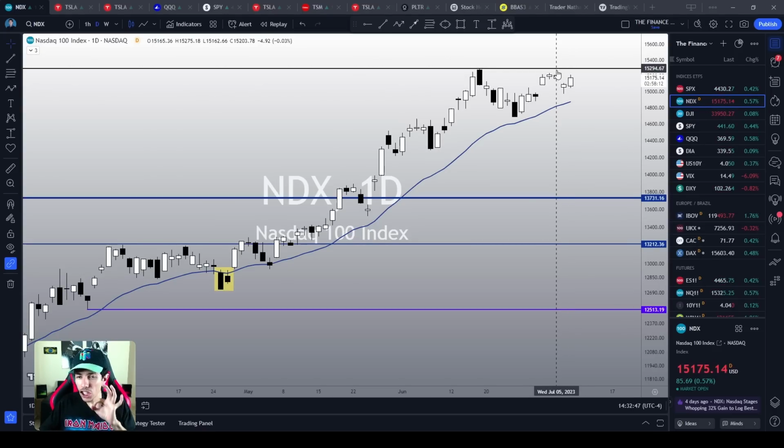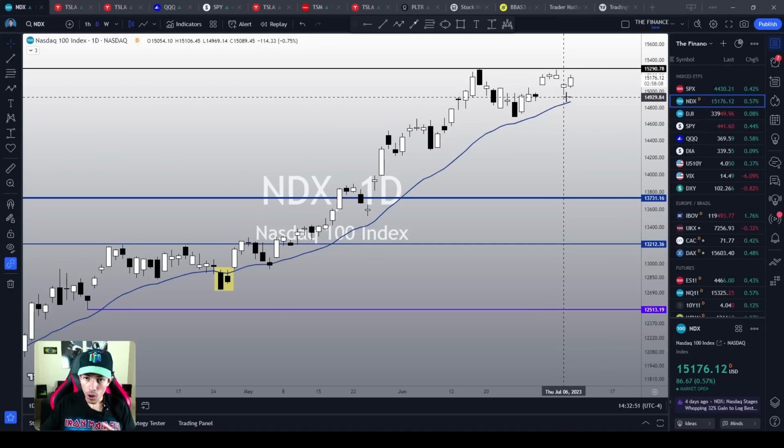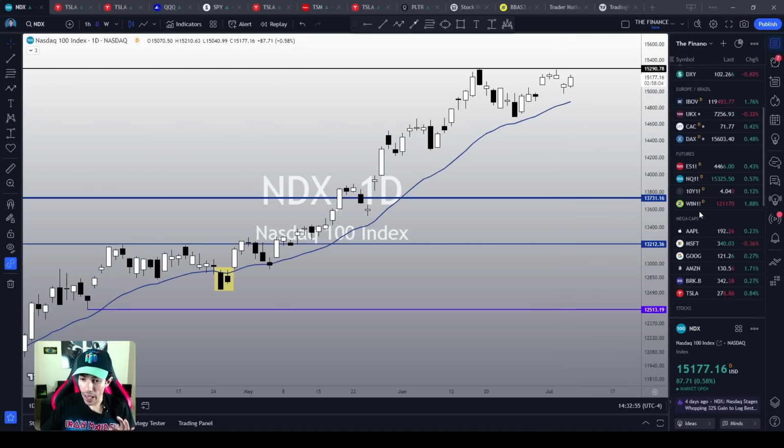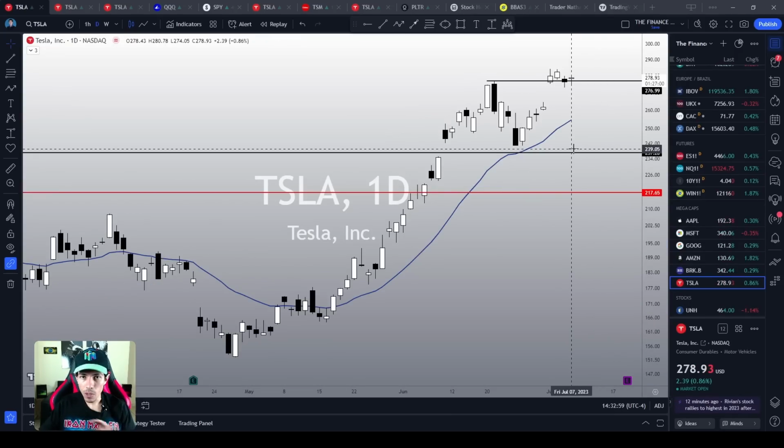We did a sharp correction. We dropped. We approached the 21 EMA. Only right now, today, we are recovering, but it did a pullback. Tesla is correcting, but it is not doing any pullback.